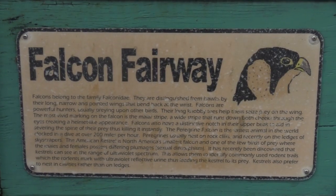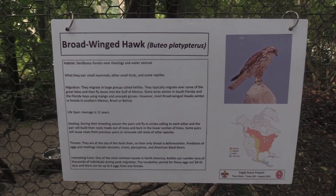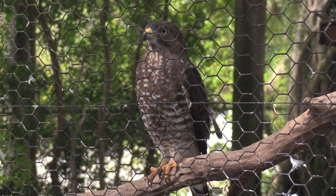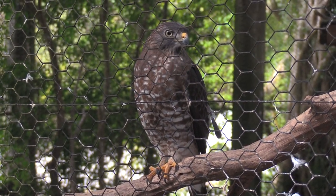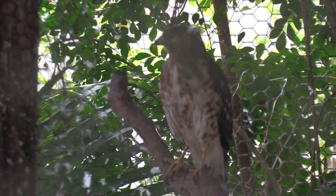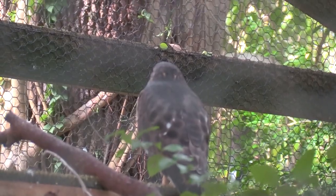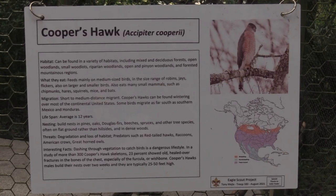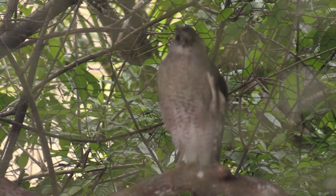Got Falcon Fairway. Got a broad-winged hawk. There's one of them. There's several in this actual habitat here. There's another one. A third one further back. Got a Cooper's hawk. There we go.